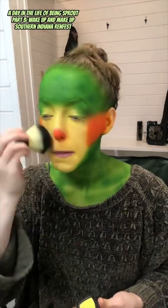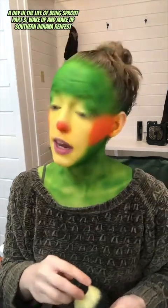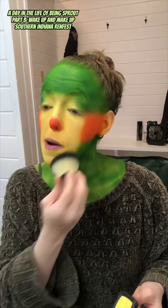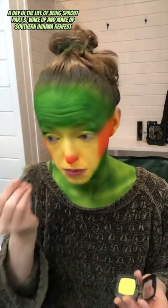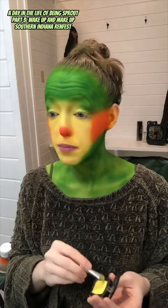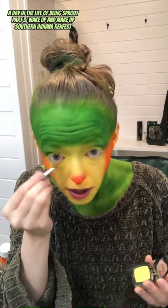Now this is about to be where it really makes my face look pretty and sproutish. Because right now I look kind of like a green, yellow, and orange clown, which is fine. But the powder makeup and the spots and the mascara is what's really going to make this all pop. So the powder makeup kind of fills in the cracks if there's any cracks in the airbrushing makeup. It also puts a nice powdery film over it, which kind of helps protect it from getting too greasy.